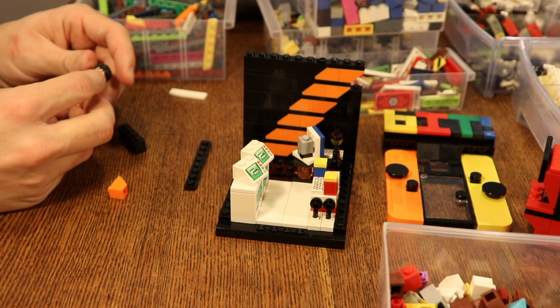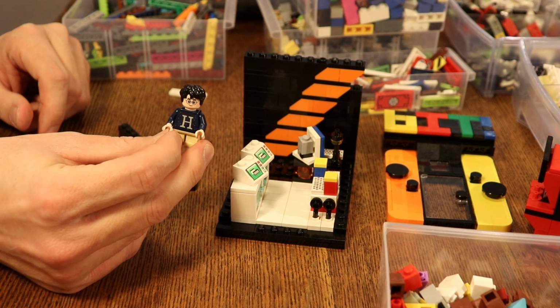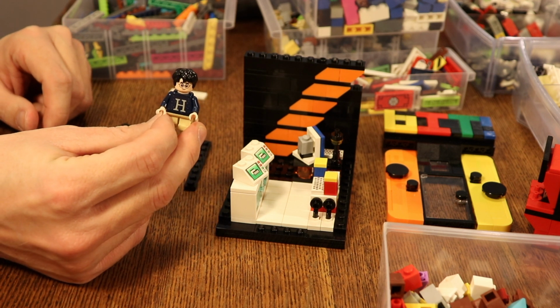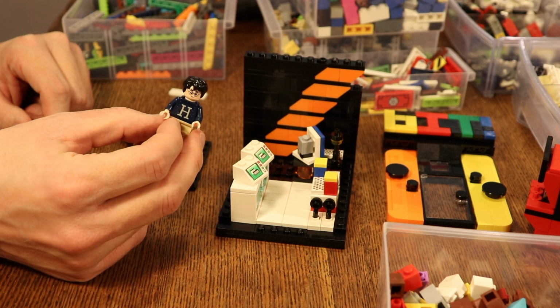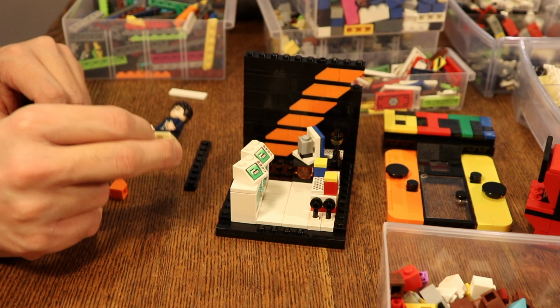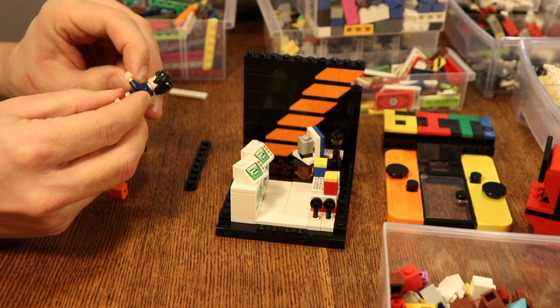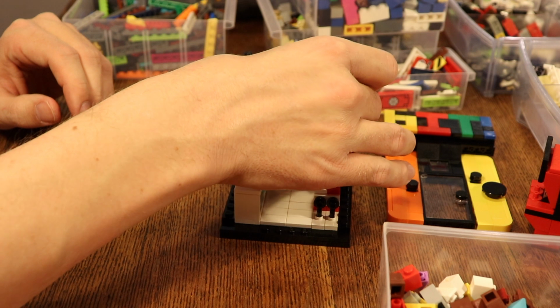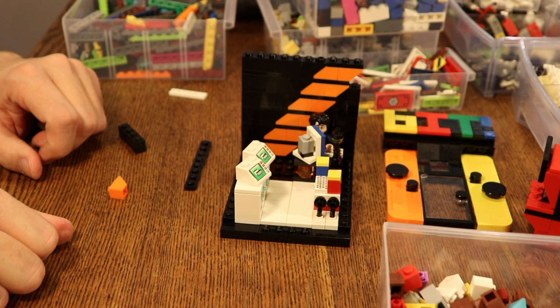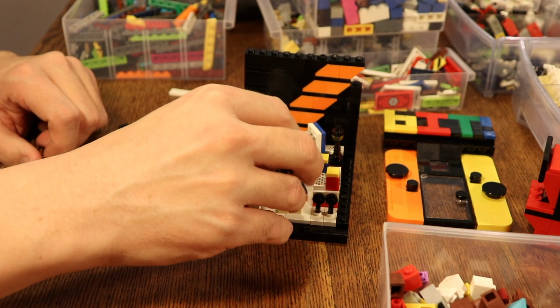And I've also found a proprietor for this little shop. He's got a little jersey with an H on it, and I think that stands for hardware. This guy is a hardware nerd. He loves hardware. So he's going to be the proprietor of this shop indeed. Right over here, he's going to be standing taking care of the computer and such. So that's a small minifigure found.